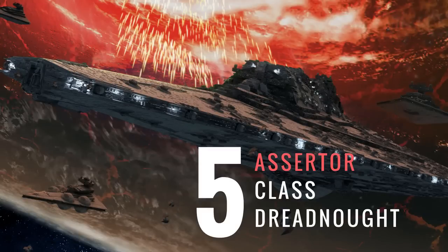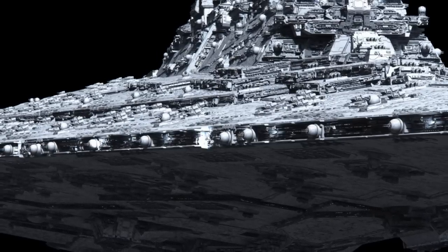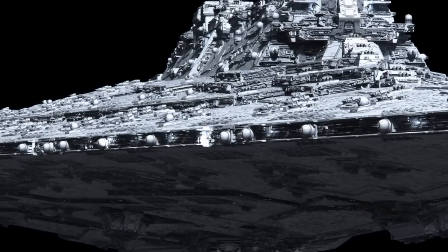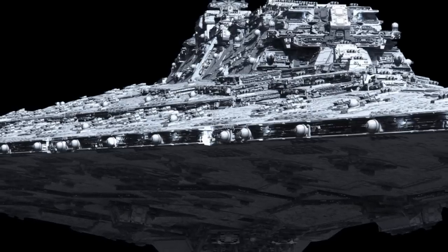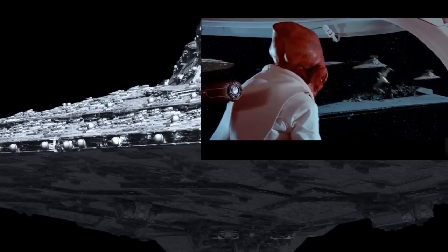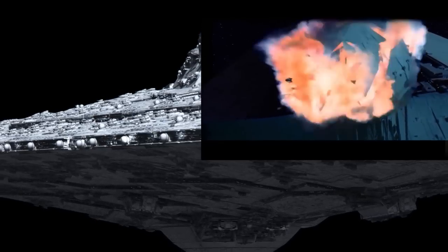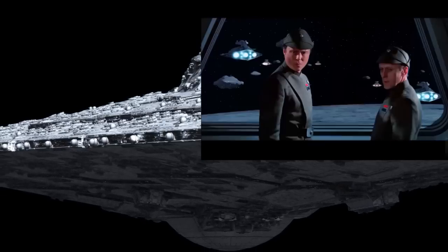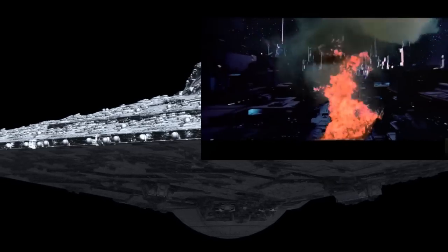Starting off our list at number 5 is the Executor class Star Dreadnought. This ship was basically a reconfiguration of the Executor class Star Dreadnought, but in my opinion lacked a little bit of the firepower. Typically an Executor class Dreadnought would have about 4,500 turbo laser batteries, whereas an Executor had far fewer although heavier batteries. In the Star Wars universe, large capital ships have always been susceptible to attack from fighters, whether it's a Y-wing doing a bombing run, a B-wing getting in there and causing some damage, whatever. So in my mind, having less turbo laser batteries leaves you more open to attack.